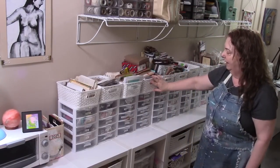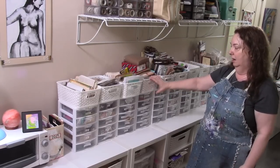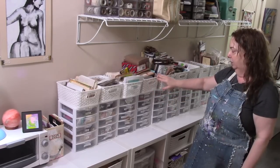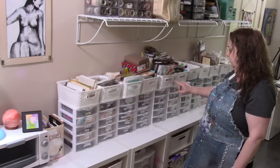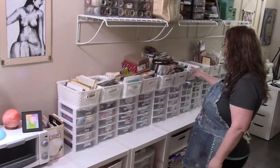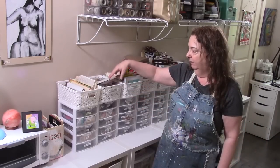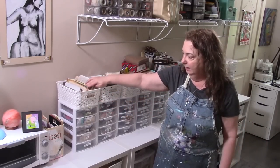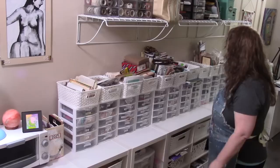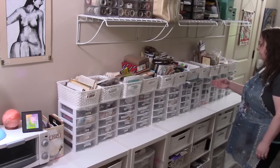I have some baskets of sort of medium-sized collage and ephemera bits. This one just has solid color cardstock and postcards in it. This one has glue book and traveler's notebook stuff. This one has scrap paper books, paint chips, doilies, chipboard stuff, notepads, game cards, time cards. You get the idea. Vintage papers, napkins. Yeah, you get the idea.